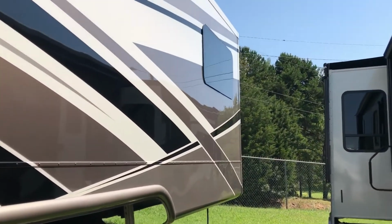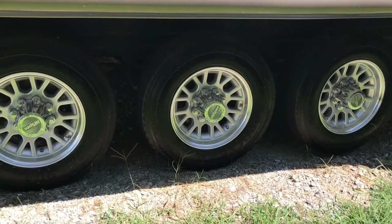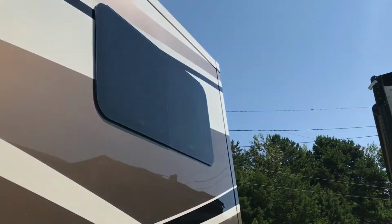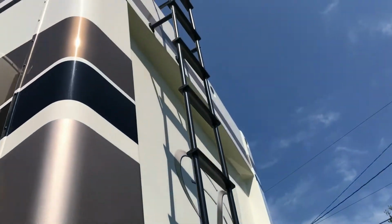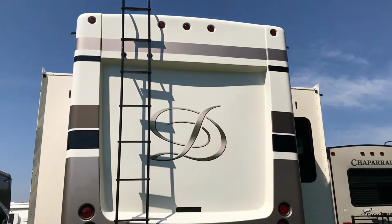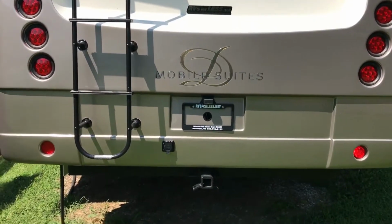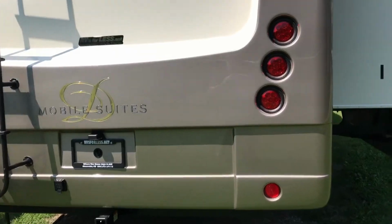It's got the frameless windows. For the tires, it's got the H-series tires on them. Backside, you got your ladder. You do not have a camera behind the trailer tag. They've got what looks like access for your spare tire to run the winch to lower it and raise it back up.